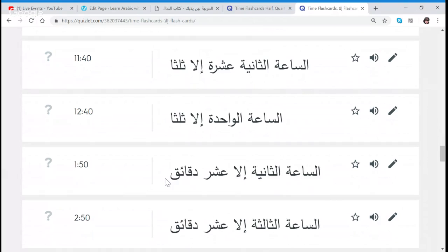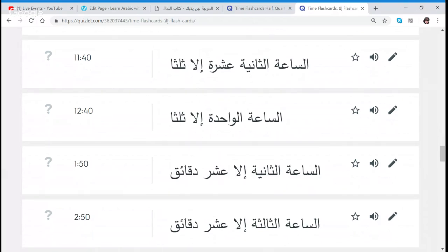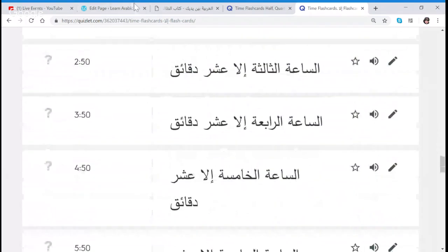And there's something called reverse agreement. So we use ashar, not ashara. Ashar daqa'iq. We have reverse agreement, a masculine number with a feminine plural noun. It's just one of those finer points of grammar that most people don't even know. But anyway, just for future reference, we'll get to that when we do plurals. So, الساعة الثانية إلى 10 دقائق, which is 10 minutes till 2.